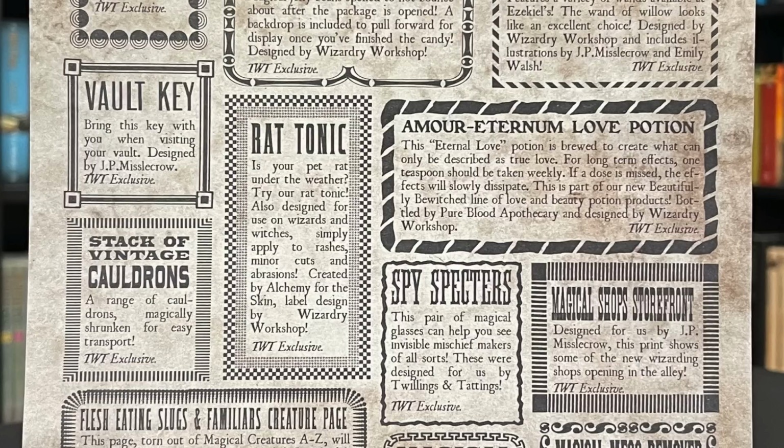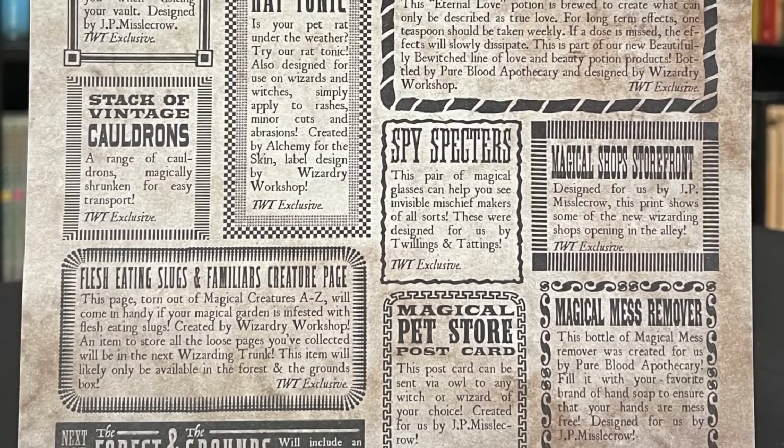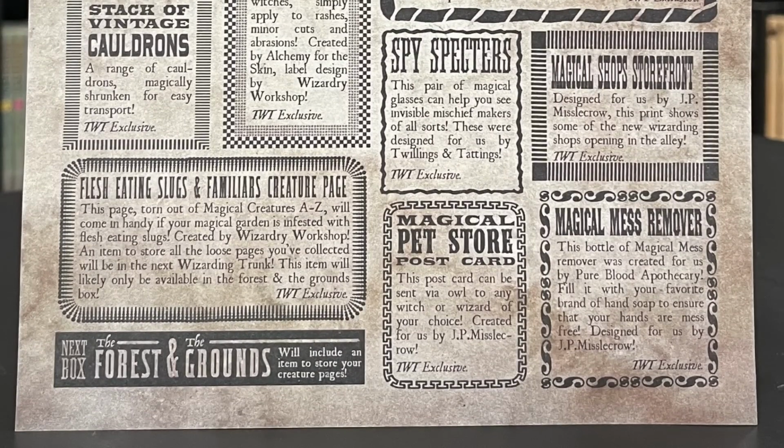Spy Spectres. This pair of magical glasses can help you see invisible mischief makers of all sorts. They were designed for us by Twillings and Tattings. Magical Shops Storefront. Designed for us by J.P. Mistlecrow, this print shows some of the new wizarding shops opening in the alley. Flesh-eating slugs and familiars creature page. This page, torn out of Magical Creatures A to Z, will come in handy if your magical garden is infested with flesh-eating slugs.